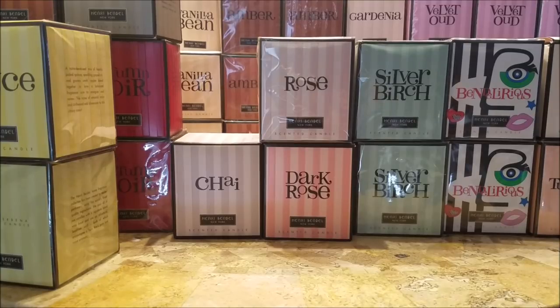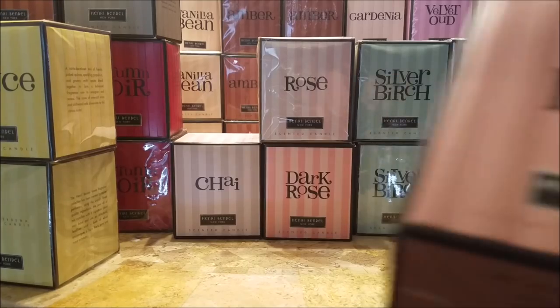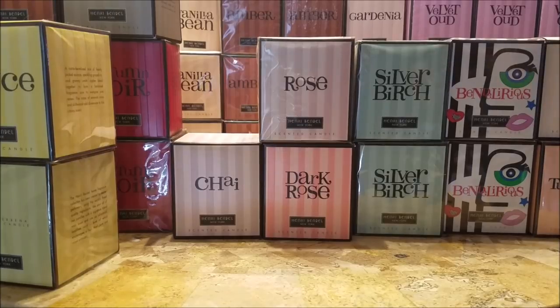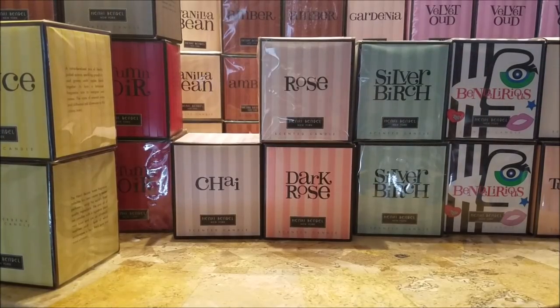To me, it's like a fresh green scent. It's not a foodie scent or bakery scent. Like when you think of fig, it's not like Fig Newtons. To me, it was just fresh and green. And I think I might have done a review on this. I did do reviews on many of these candles, not all of them, but a lot of them I did. Okay, so I'm going to pause right here, clear these out of the way so we can go to the back row.